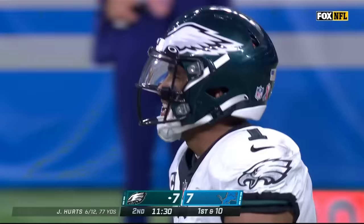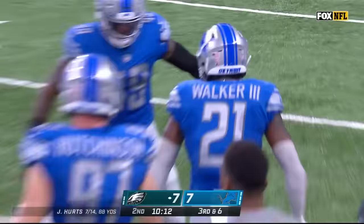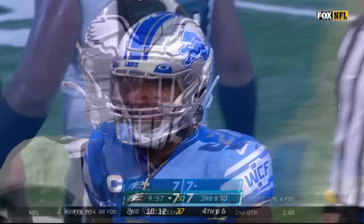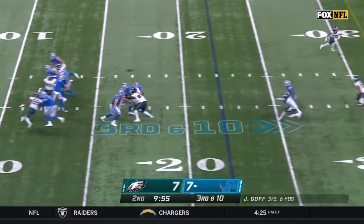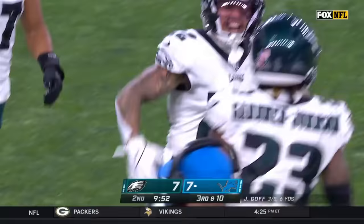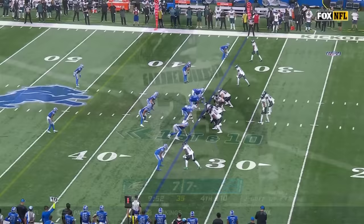Here they come. Hurts scrambling under pressure and just flings it ahead. Incomplete. It was Tracy Walker, the safety. That's just the intelligence of Edwards. He is so smart. Goff. Past the sticks, deflected and incomplete. Amon-Ra St. Brown was the intended target, and there's C.J. Gardner-Johnson. He's out there for the Detroit defense.